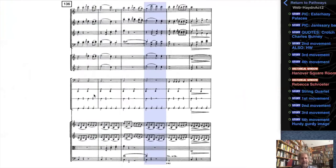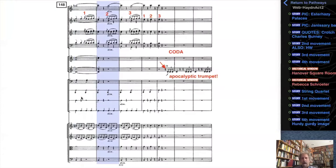Now, this sense of reconciliation or rapprochement, we could say, certainly the members in the audience would have fully understood what Haydn was getting at. Okay, we're winding down. Perhaps it will end very much in the spirit of the concerto movement. But look out, as you can see, in the trumpet.